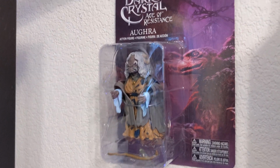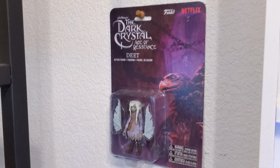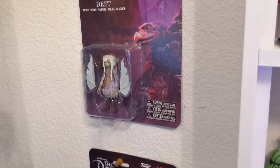Oops, I forgot to mention my Dark Crystal figures real quick. I don't know if I did a review on them. I don't think I did, but I've just got them tacked up for now. I hate tacking them up like that, but for right now that'll work.